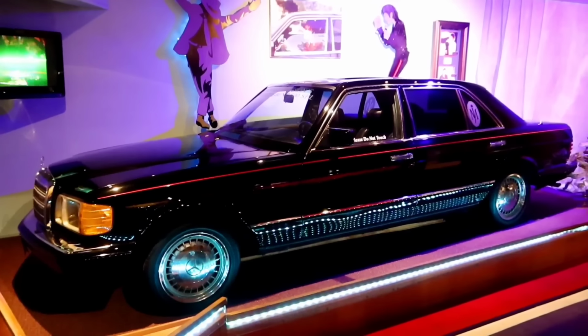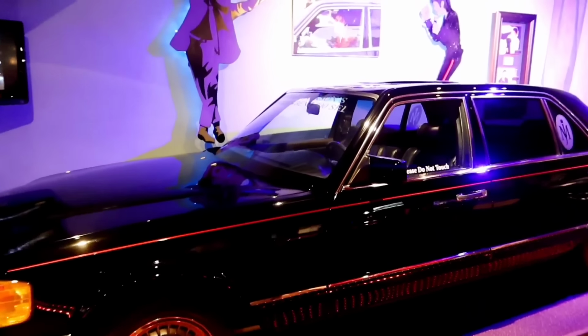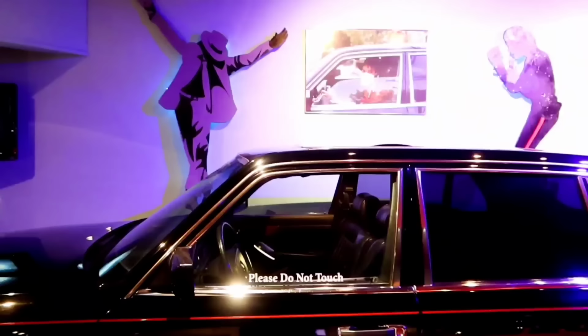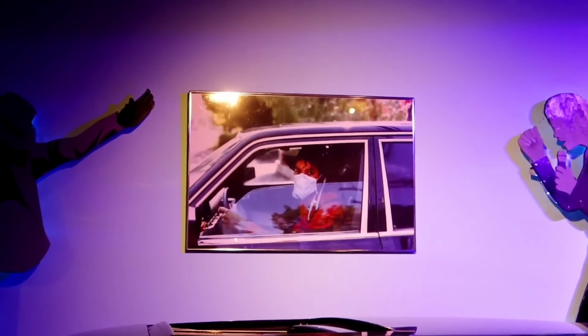And then this is really cool to see. This was Michael Jackson's car. His Mercedes. And what's neat about it is they have a photo right up above of him wearing a mask, as though it's 2020, in that car.